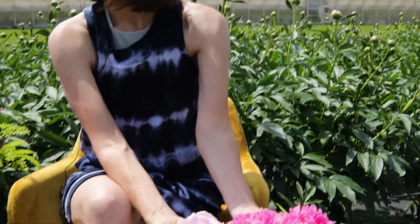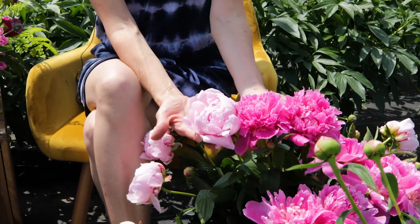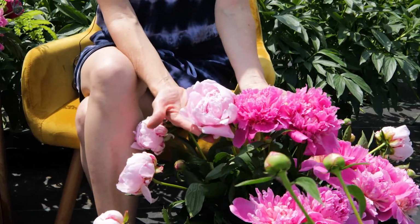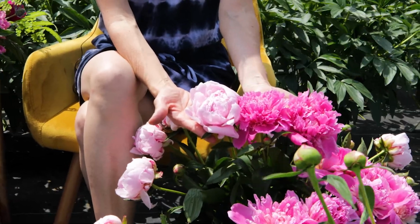And don't you just love how peonies can be so different? Yes. From peony to peony, it's just like, holy cow, how many varieties there are. There are so many different varieties of peonies. Yes, there are. It's just crazy. I agree.